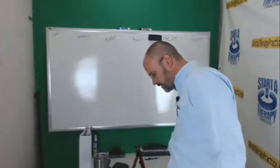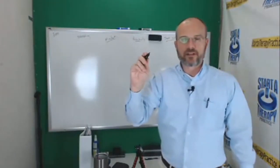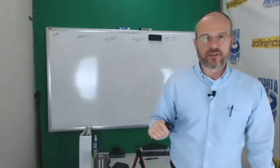My Bluetooth photo clicker. Here it is. Might have shown you this before. So if I'm shooting video, this connects by Bluetooth to my phone. And so if I'm standing 10 feet away from the camera, I can just hit the button and it'll start recording. And then I hit the button again and it stops recording.